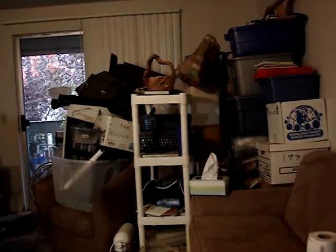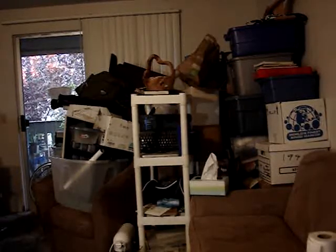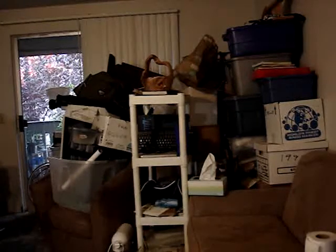We wound up throwing out, and I do mean throwing out, because we didn't have the money for a storage unit, 9 full, and I do mean very full, dumpster loads. Not garbage cans full, dumpster loads of things. We've cut our life back a lot.